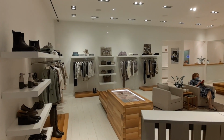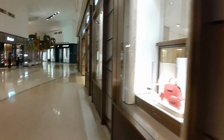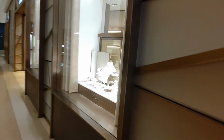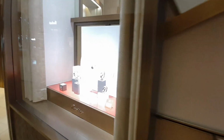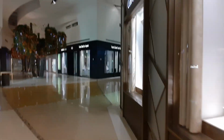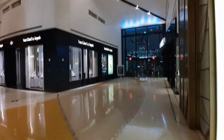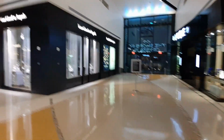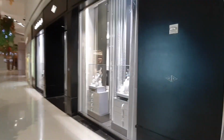There's a few hangers there of men and women's fashion. And here's a Cartier store, which is another jeweler. And more Cartier. Here's some watches. But it's kind of unusual to find a store that actually sells men's fashion in these high-end retail outlets. Seems like it's mostly women's fashion, lots of handbags or jewelry.